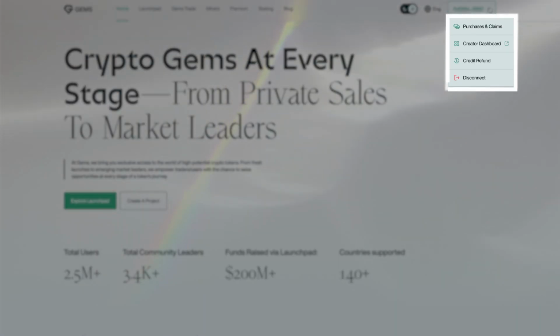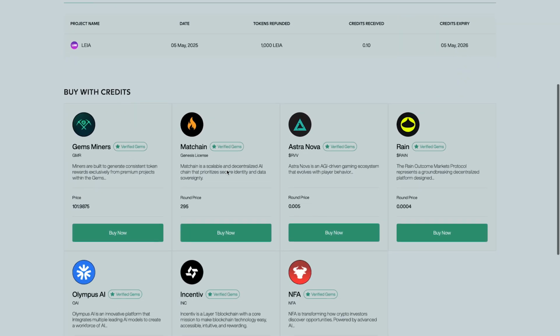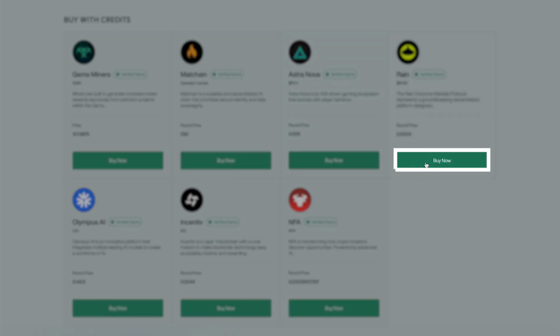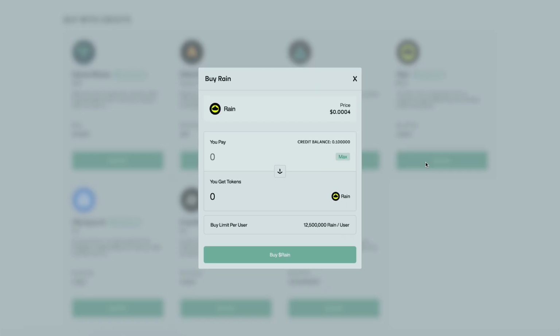Click on your connected wallet to reveal the drop-down menu. Then click Credit Refund. Make sure you have credits you can use. Then scroll down to the Buy with Credits section, where all the participating projects are listed, and click Buy Now below the project you wish to use your credits for.